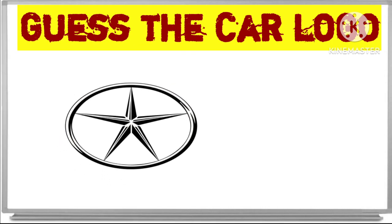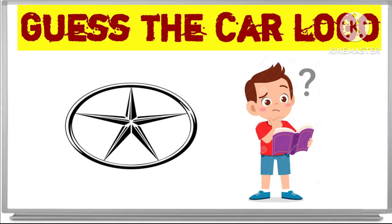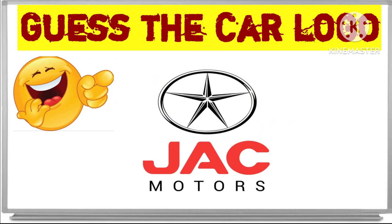Let's guess the next car logo. I don't know. You have 3 seconds to think about. Think about it. This is Jack Motors.